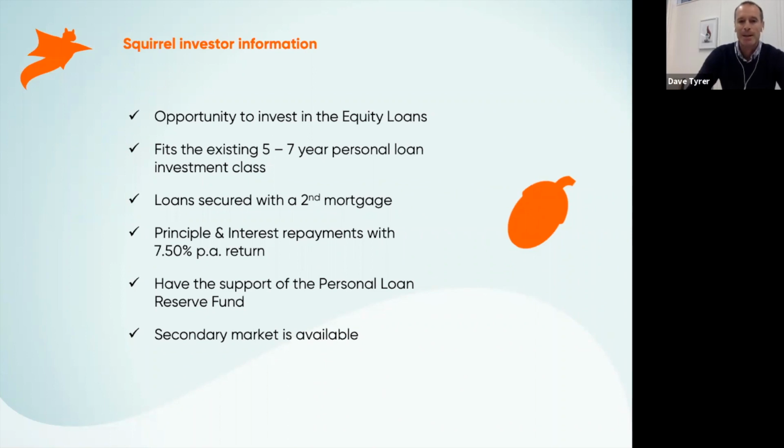So first one, our Squirrel investors have the opportunity to invest in the equity part of the loans for Launchpad. These loans fit the existing 5 to 7 year personal loan investment class. So there's not a new investment class you'll see, it's the existing 5 to 7 year personal loan investment class that these loans will fit into. The loans are secured by a second mortgage over the property. That's definitely not as strong as a first mortgage, but you sit in behind the other lender who has the first mortgage.